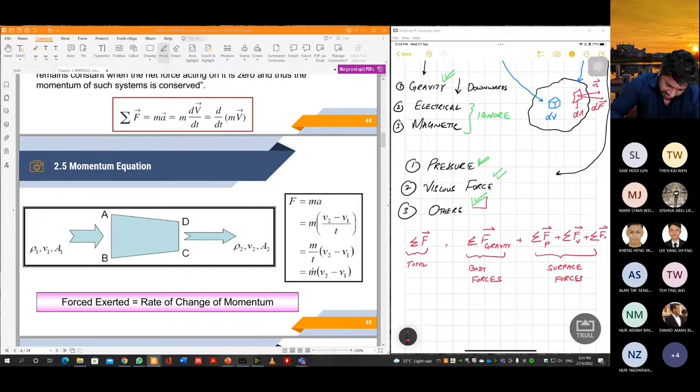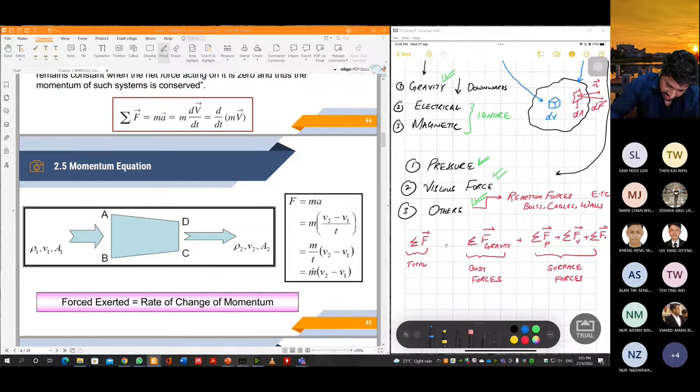F others comprises of reaction forces, forces at bolts, cables, walls, etc. So actually we cannot ignore other forces. This is very important.